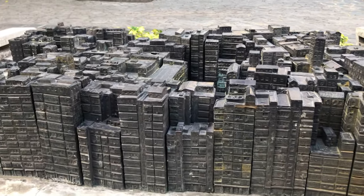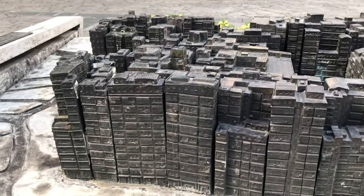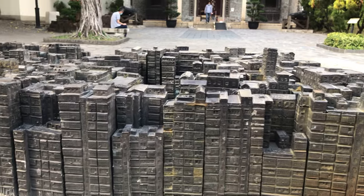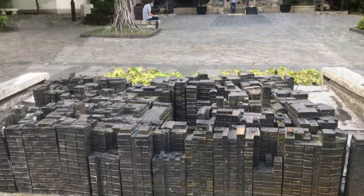You can interact with the people living in the Walled City by standing in front of the screen and matching with the footprint shown on the screen, waving your hand or moving your body.